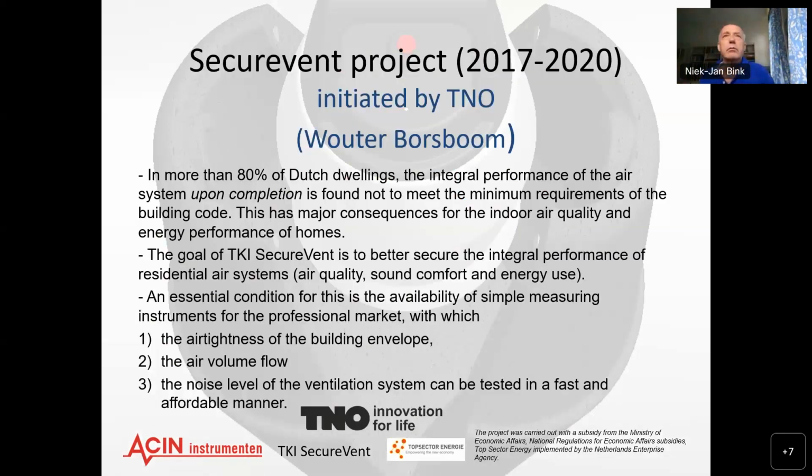What is the origin of the Air Tightness Tester? It is the result of a project in the Netherlands that ran from 2017 to 2020, initiated by TNO, Walter Borsboom. Probably some of you know him quite well. The problem in the Netherlands was that the equipment to really check a house was too expensive, a typical Dutch problem. So they defined a project to develop 3 types of instruments, for air tightness, for air volume flow, and for noise level, in order to make it more affordable and therefore better available for the installer.